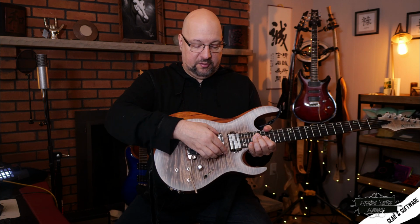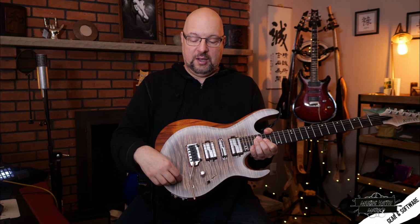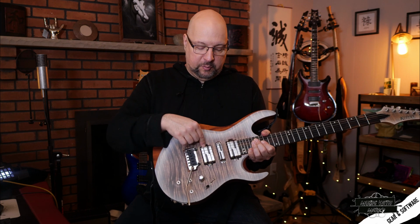I can coil tap. This thing in the middle here is actually a stack double, so I can coil tap any one of these things, and I can have this pickup on, these two pickups on, these two. It goes through every possible combination of three pickups with coil taps you can make, which turns out to be 27 different combinations that I can do with this guitar.